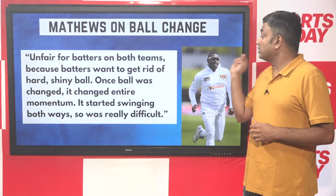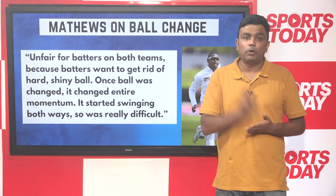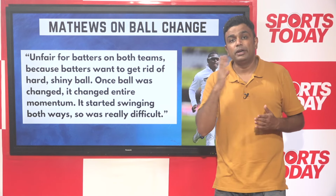It's unfair on batters on both teams because batters want to get rid of the hard, shiny ball. Once the ball was changed, it changed the entire momentum. It started swinging both ways. So it was really, really difficult. Now, in the past couple of seasons, we have always seen whenever England have changed the ball, it has always resulted in a momentum shift.